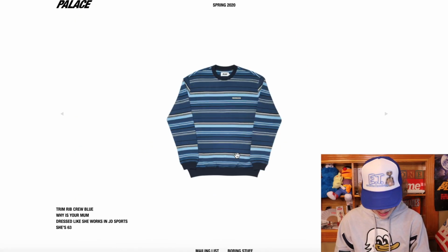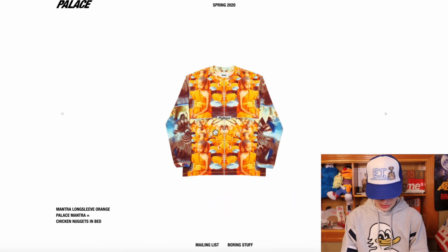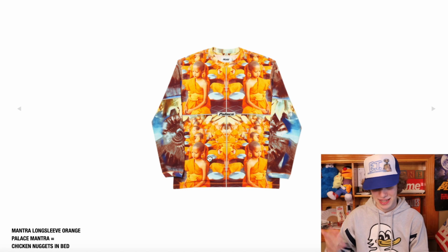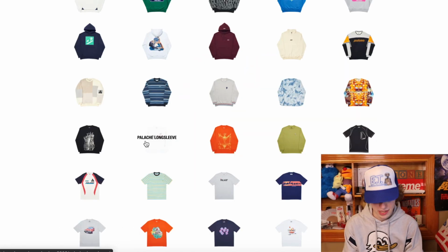I have not seen this, and I'm disappointed. I don't even have to see the other colors. I don't like it. Oh my god, this is so crazy, dude. That is so abstract of an item. I couldn't. It looks like an LSD trip or something like that. It looks crazy. Here's an interesting one.